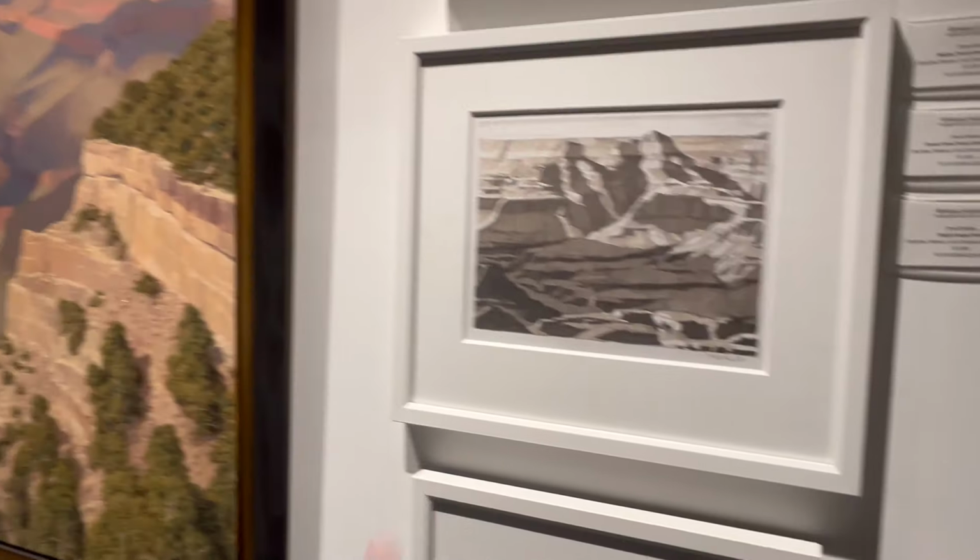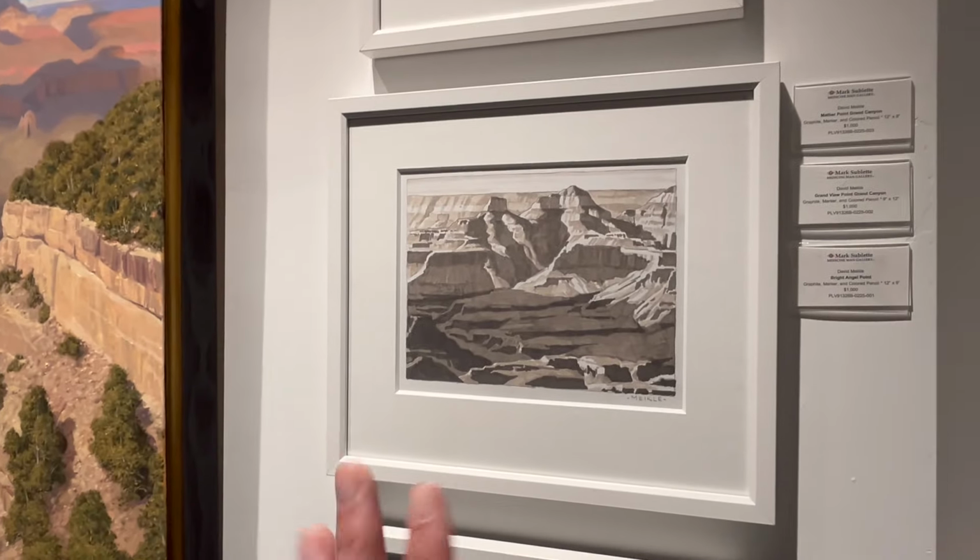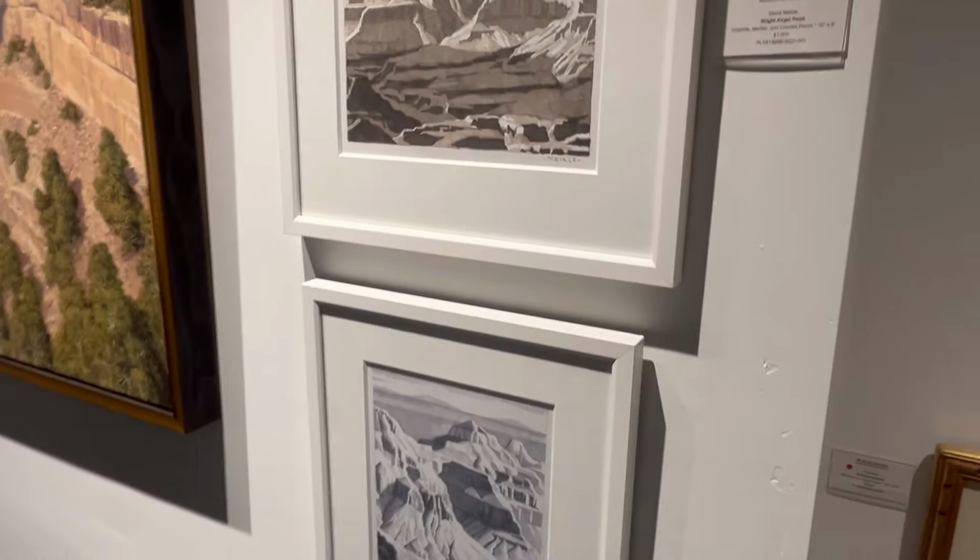Different ways of framing. So some people framed in all white, which is really powerful because a lot of people have white walls, right? And so then the drawings really stand out.